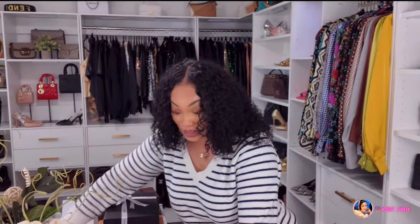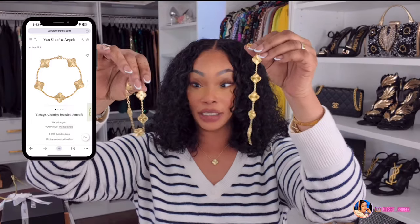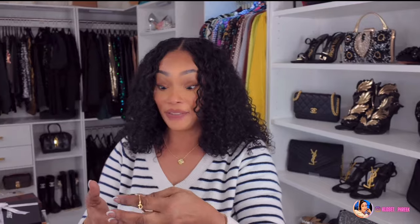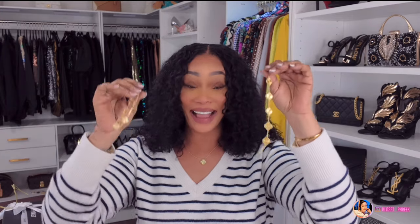First was Van Cleef & Arpels, which came in the Van Cleef shopping bag, came in the Van Cleef box, also came with the jewelry box. I chose the Van Cleef bracelet in comparison to the one that I got from Ranka Mall, and these things are spot on. The only difference is mine does not have this little piece here, but other than that, everything on this Van Cleef bracelet looks identical. So it's like, which one is real, which one is fake? I am so impressed with the quality of this bracelet.